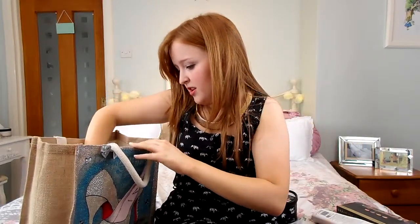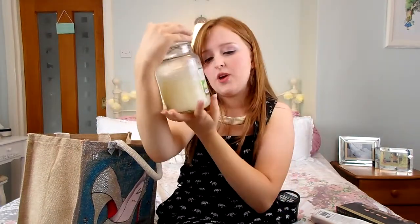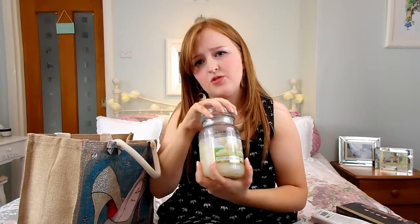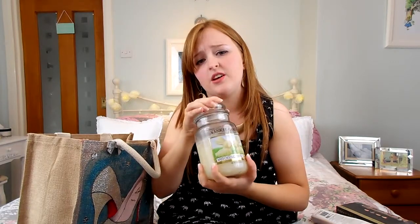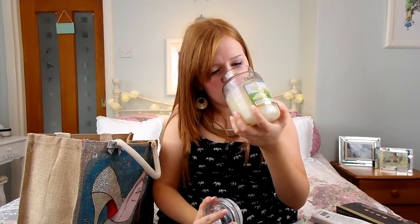So, another thing I've been loving throughout the month of July is the large Yankee candle in the fragrance White Chocolate Bunny, and it was their Easter fragrance for 2014. I got this for Easter and I was using it quite a bit, but then throughout this month I've had a bit of an obsession with it and I keep burning it. It smells really nice, and it's chocolatey as you can imagine. It's really sweet, and it's really comforting as well, and I just really like the scent.